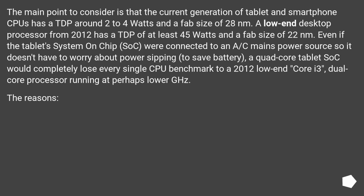The main point to consider is that the current generation of tablet and smartphone CPUs has a TDP around 2 to 4 watts and a fab size of 28 nanometers. A low-end desktop processor from 2012 has a TDP of at least 45 watts and a fab size of 22 nanometers. Even if the tablet system on chip, SoC, were connected to an AC mains power source so it doesn't have to worry about power sipping, to save battery, a quad-core tablet SoC would completely lose every single CPU benchmark to a 2012 low-end Core i3, dual-core processor running at perhaps lower GHz. The reasons?